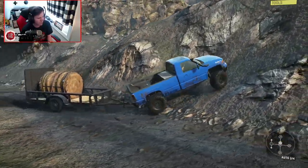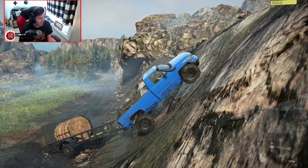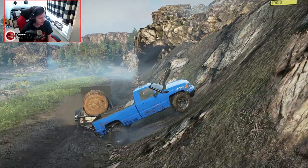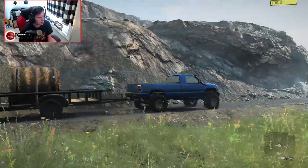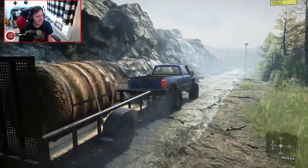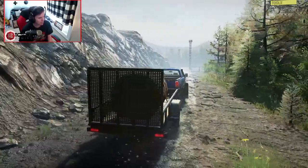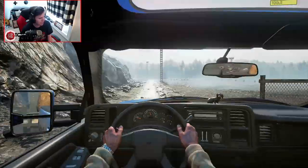I wonder if it'll climb this hill in high with... no. It will not. Not with the trailer anyway. I'm sure it would climb it by itself. But with that trailer, I feel like we may have gone a little bit over the truck's intended limit when hill climbing with a trailer attached. So let's go into some mud and see how it reacts to that.